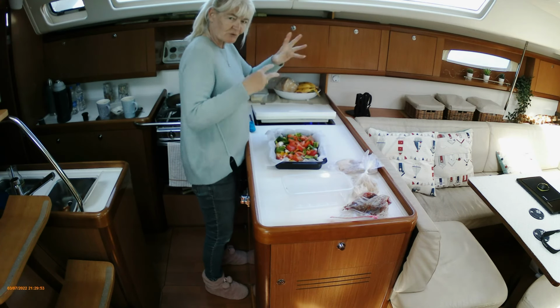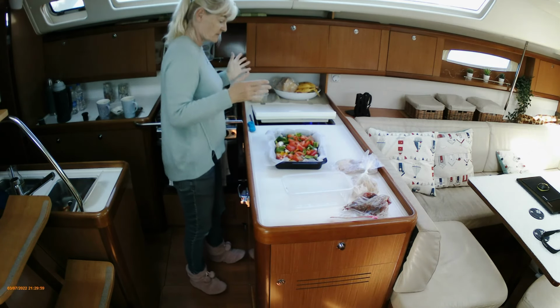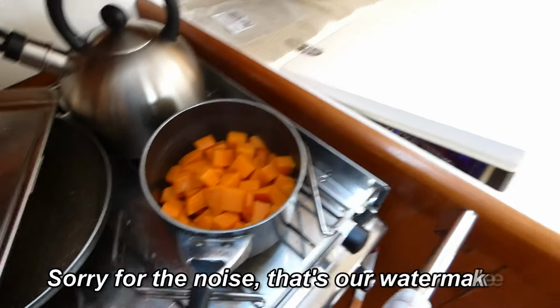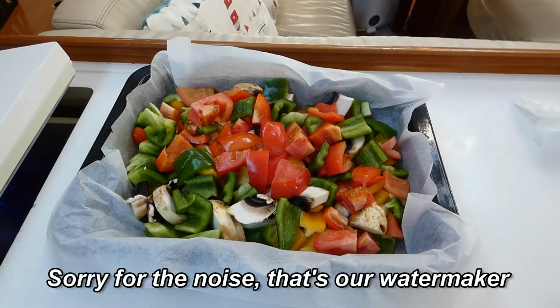So yeah, I'm going to mix it all up, stick it in the oven, leave it in there for half an hour, and because everything's pre-cooked, including the chicken and the potato, it'll only take half an hour. So I've got the sweet potatoes and carrot mix, and I'm going to add it to the peppers, the tomato, the mushroom, and the tomato puree and things I'll add a little bit later because they're still frozen.